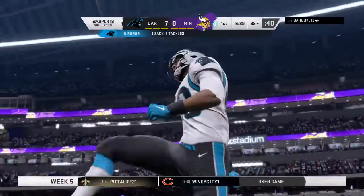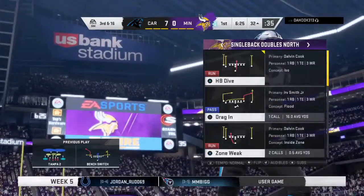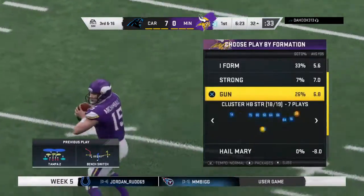Nowhere to escape, and he goes down. Brian Burns, credit him with a sack, and it goes as a loss of 6.